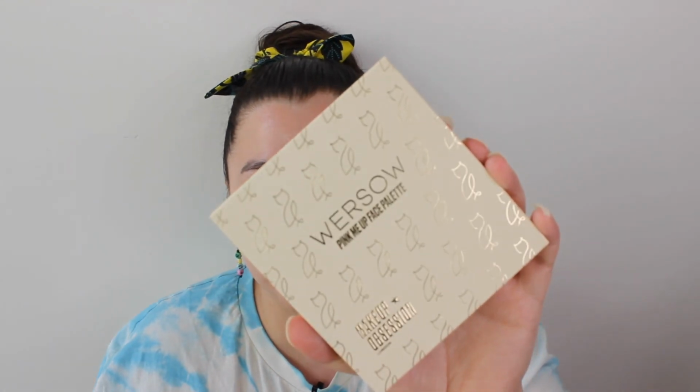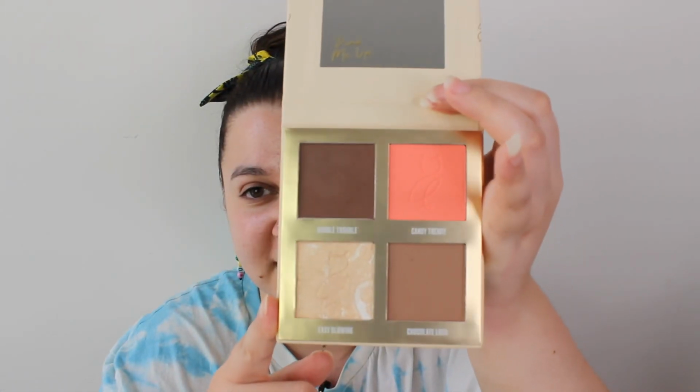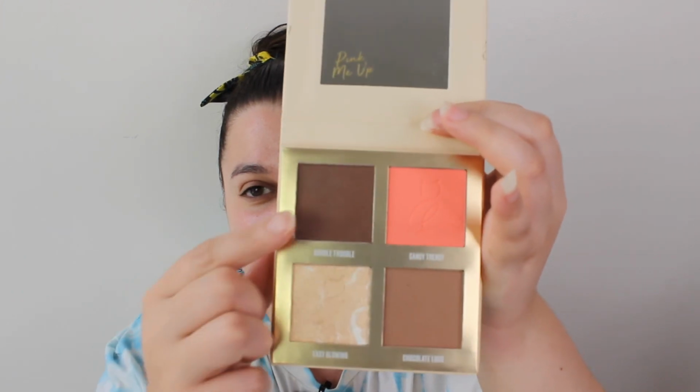And then the face palette comes in the same kind of packaging. These are the shades here. They're so lovely. I think this is the only shade I would possibly not use, and it's called the Pink Me Up palette. And then the shade of this, oh my god, is so adorable. It's like a peachy pink. Really love that kind of shade.